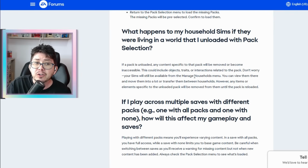This can include objects, traits, or interactions, but don't worry, your sims will still be available from the Manage Households menu. You can view them there and move them into a lot that is not in any of the worlds that you've disabled, or transfer them between households. Any items or elements specific to the unloaded pack will be removed from them until the pack is reloaded.